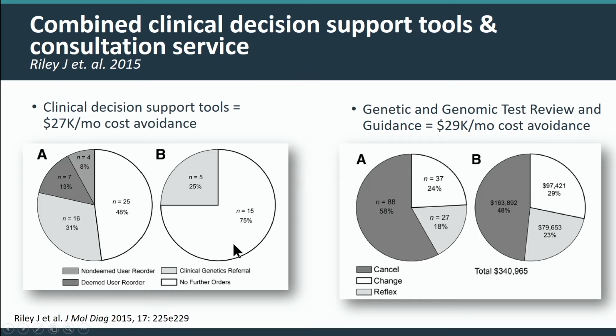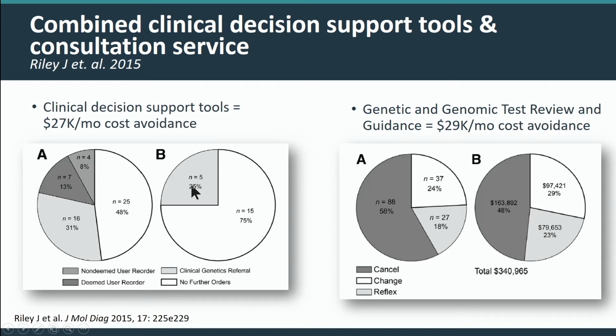In the inpatient setting, they have a strict restriction that only geneticists can order genetic testing or a consult has to happen. And so if you're a non-geneticist and you order it, you get a pop-up that says, do you want to refer to genetics? And they can do it. And about a quarter of the time they do, and the rest of the time the test doesn't proceed. So that, you know, is impactful and easy to implement in terms of manpower, maybe more difficult from an IT perspective.